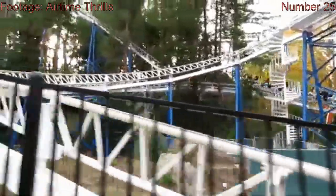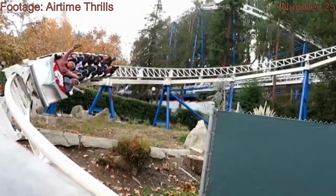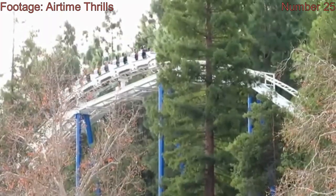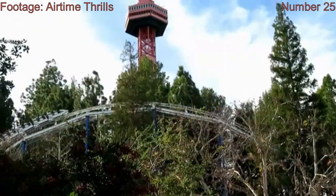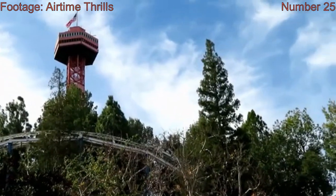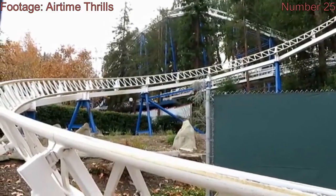So, at number 25, I put New Revolution at Six Flags Magic Mountain in Valencia, California. Now, this is a Schwarzkopf coaster that I really have nothing to say about, except that it's just a really solid ride. It's pretty long, and the vertical loop is pretty intense and smooth, just like every other Schwarzkopf coaster. But let's just get to talking about the next coaster.